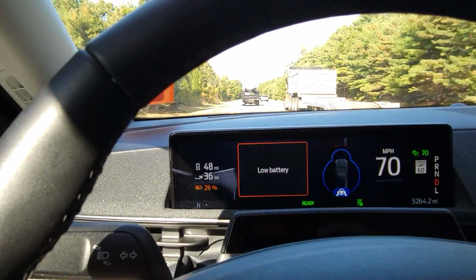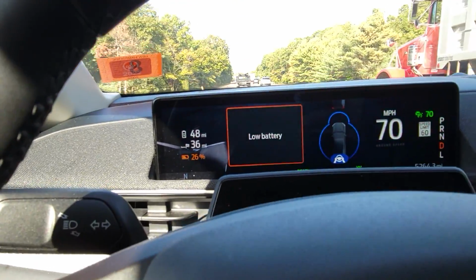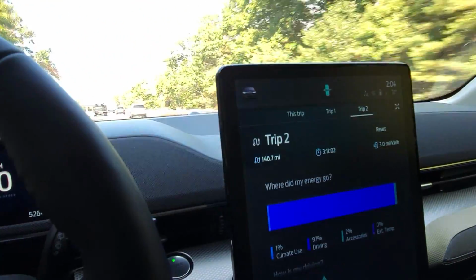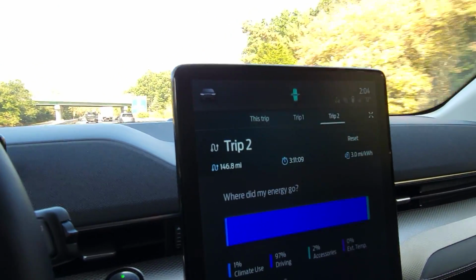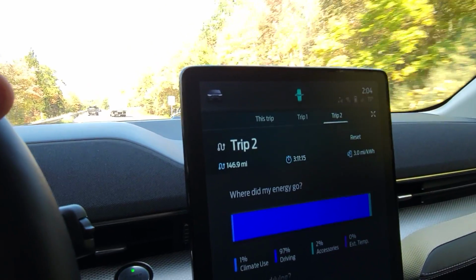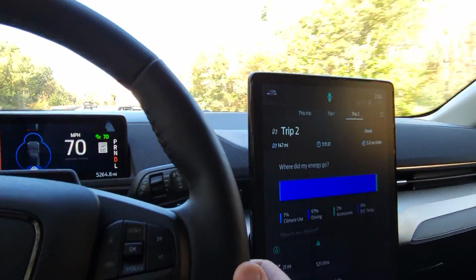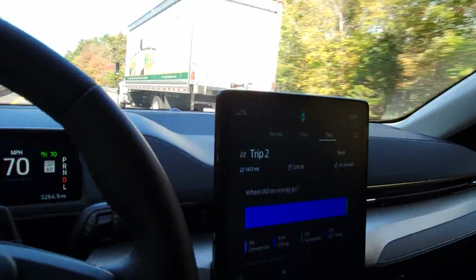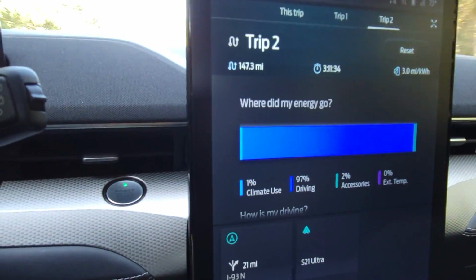Another quick little check-in. Got under 50 miles of range. The low battery warning came up at about that 26%. As far as our efficiency goes, on this total trip, including the time down, been driving for about 3 hours, 147 miles, still in that 3.0 range, so pretty good. It's warmed up. It's in the 70s. The sun is warming up the interior of the car a little bit, so I keep kicking the air conditioning on a little bit here and there, so you got a little bit of climate use.